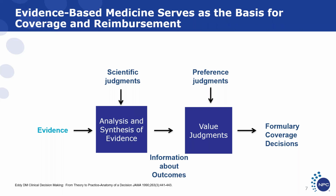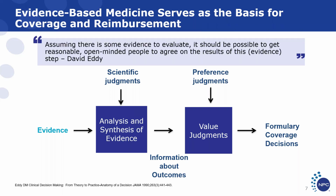Others may be more of a Cadillac plan. And so their decisions and formulary coverage may vary. But as outlined by one of the experts and fathers of evidence-based medicine, David Eddy, he says that assuming there's some evidence to evaluate, it should be possible for reasonable, open-minded people to agree on the results of this, quote, evidence stuff, far left, as it goes towards formulary coverage policy.